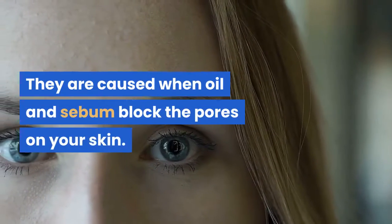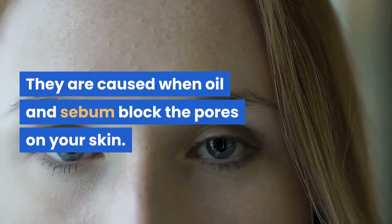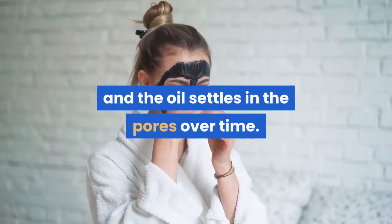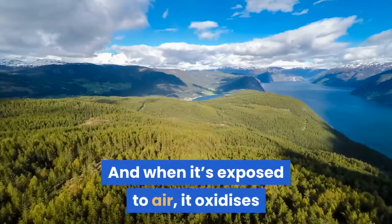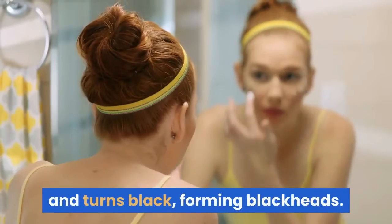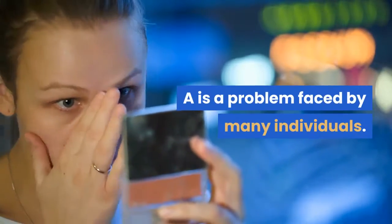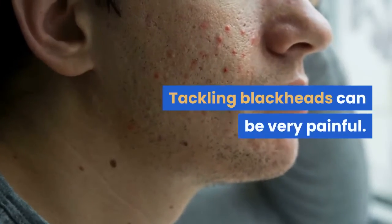They are caused when oil and sebum block the pores on your skin. This happens when the skin is not cleansed properly and the oil settles in the pores over time. And when it's exposed to air, it oxidizes and turns black, forming blackheads. As a problem faced by many individuals, tackling blackheads can be very painful.